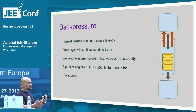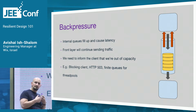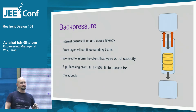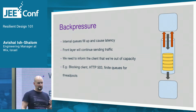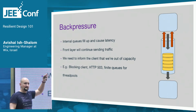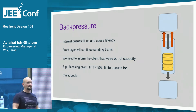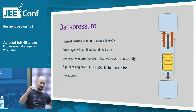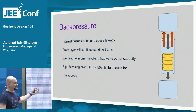Now, of course, a front layer would accept as much traffic as it can and will push it backwards. And load will queue inside the system. So this is very, very relevant if you have a microservices architecture like we do. The front service will accept as much traffic as it can, will just send it to other services, and they can't do anything about this. And load will queue up in your network and in your buffers and all of the queues that you have along the way. But it's basically the same in every kind of server.